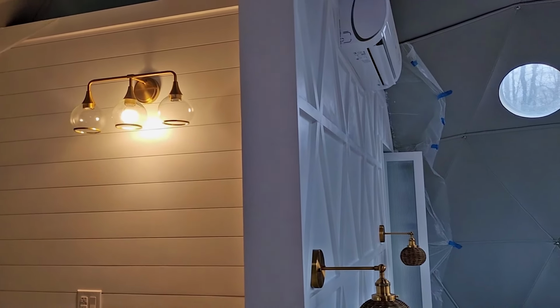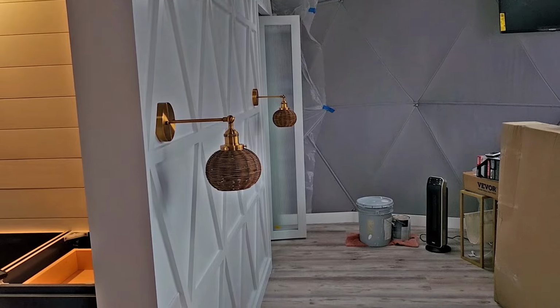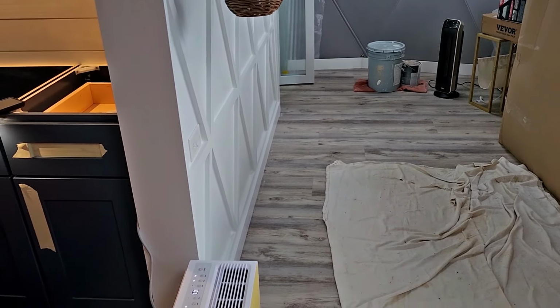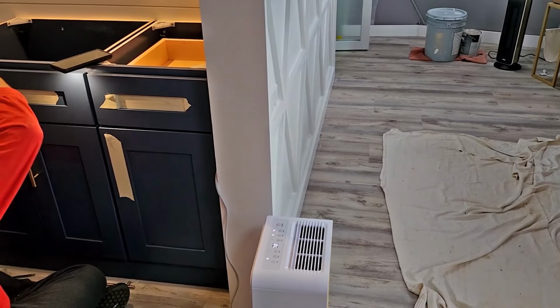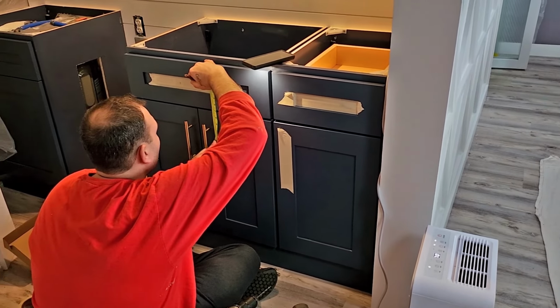When this thing is fully done, it is going to be so nice and luxurious looking. I mean, I just can't wait to see the pictures and get this thing posted on Airbnb. I hope our guests love the effort that we put into this thing for them to enjoy their vacation.